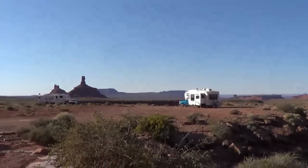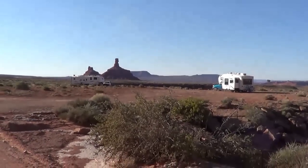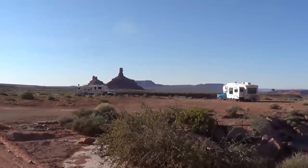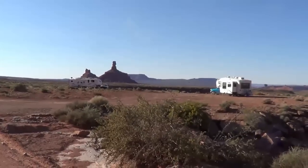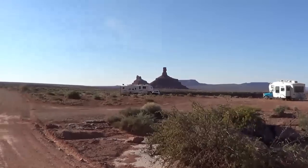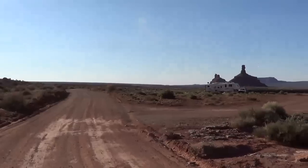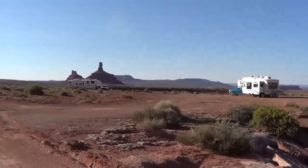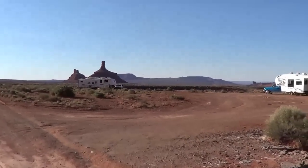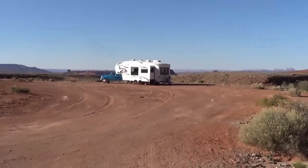So this one's a few miles in off the north entrance. I forget what highway it is, I think the one that goes between Bluff and Mexican Hat. You come from Bluff and you see a Valley of the Gods sign, and it's the first right. And this road's like a big long loop. Comes out near Goosenecks State Park. Yeah, this spot's good. You can actually get quite a few RVs in here. And the views are awesome.